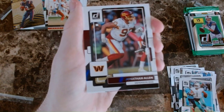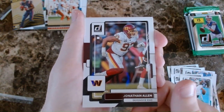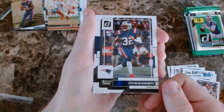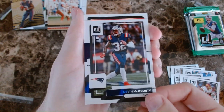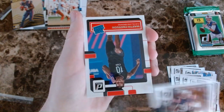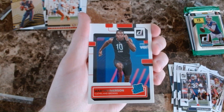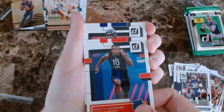Tua. Jonathan Allen, probably that Washington defensive line is one of the best in the league. I like their defensive line, the Eagles defensive line too. Devin McCourty. For some reason, I could have sworn McCourty retired, but like I said, this was last year's set. Get to the rookie cards. We got Martin Emerson, Cleveland Browns. In my opinion, being a Browns fan, I definitely think he was a steal getting him in the third round and him earning that starting outside role.